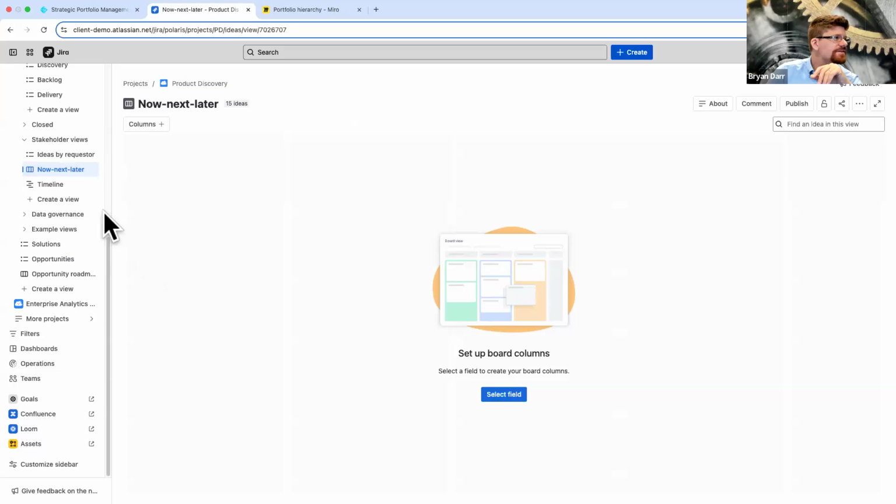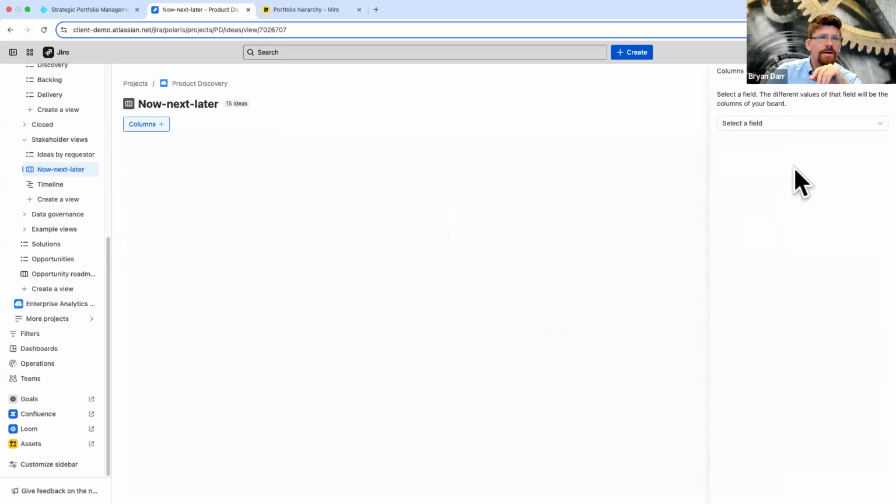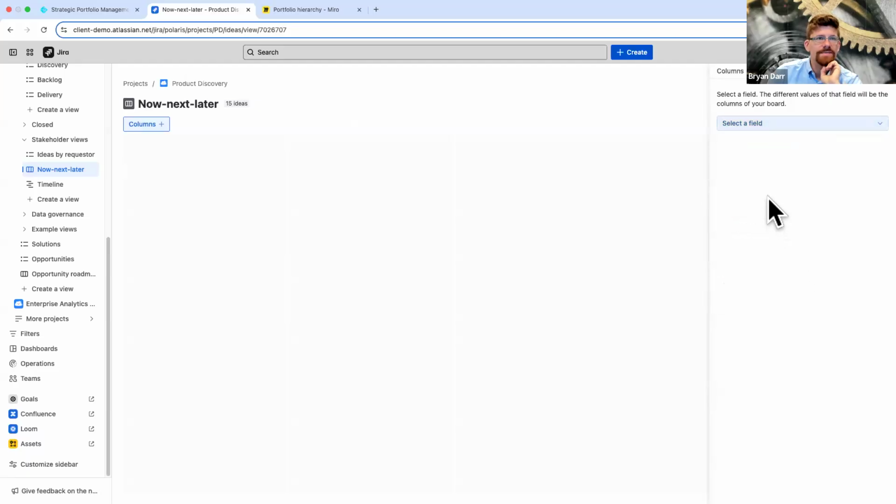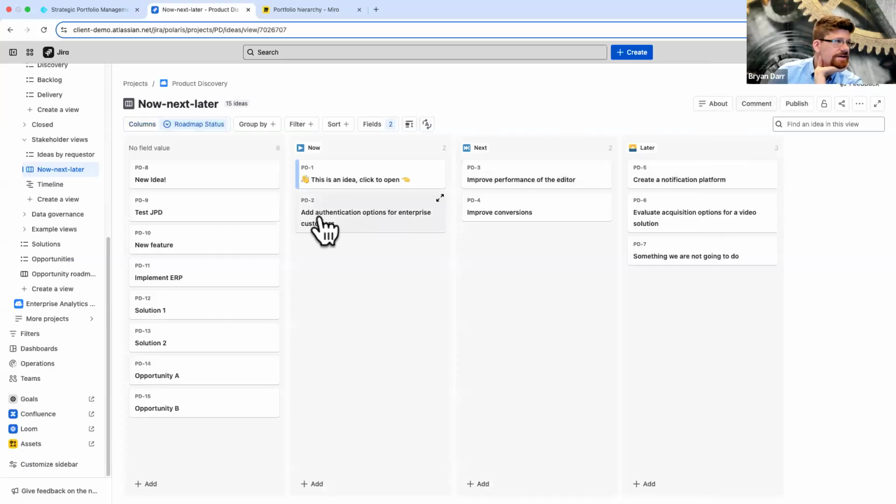So here, oh gosh, this isn't configured. I apologize. So here I would do, let's say, a now, next, later roadmap status. There we go. So here I would make a now, next, later roadmap, which Atlassian calls an honest roadmap. It's so much more honest than trying to guess at delivery times before your delivery teams have given you enough feedback. So we could say, you know what, these are the ideas that we're going to do right now. And as soon as we're done with these, as soon as we have capacity, we're going to do these things next. And we're still fleshing out everything in later.